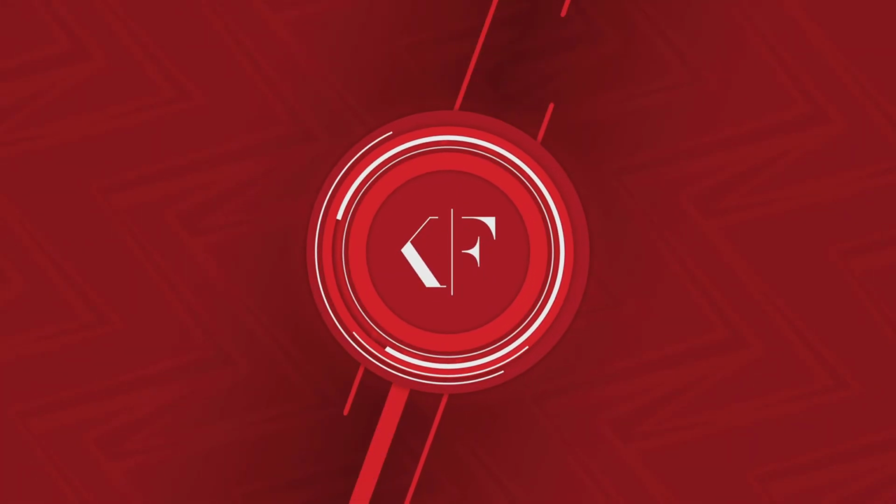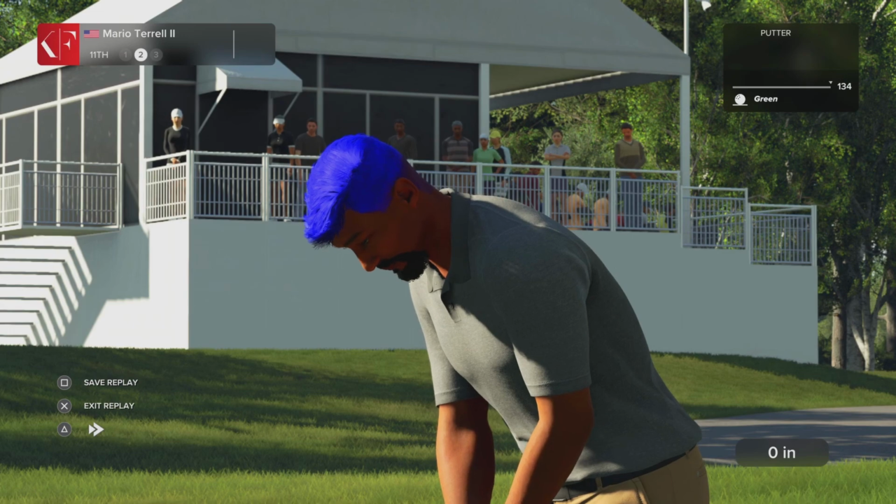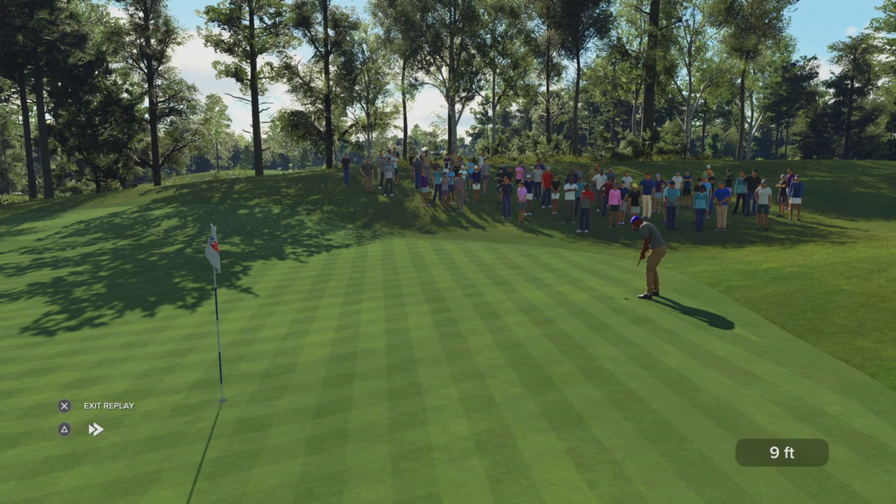Moments like that deserve another viewing. Let's take a look at the replay. Now this is how you putt. Take another look at this.